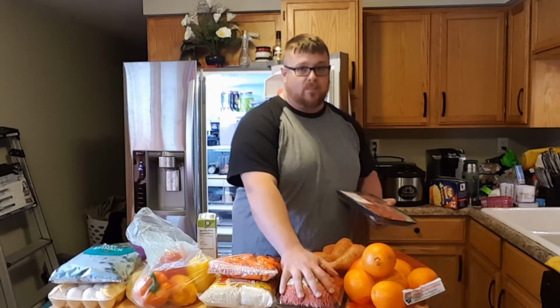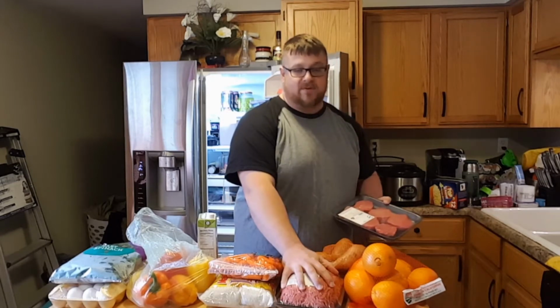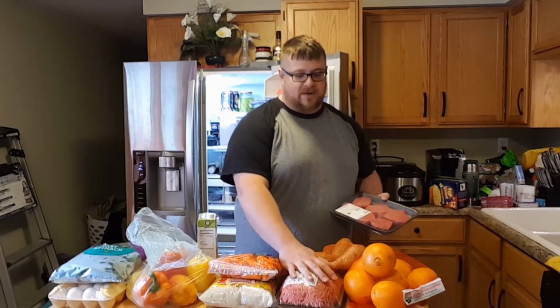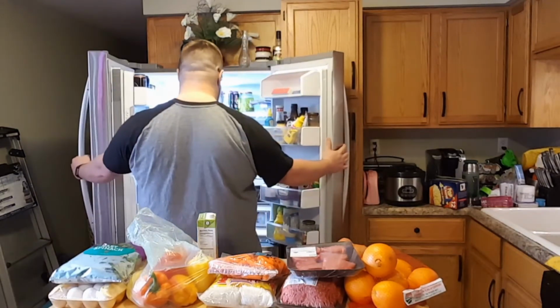I'm trying to do more ground beef than steaks because steaks are expensive. This will last me 3 days. This will probably last me a week. So I'll separate this out. I'll have like four meatballs with lunch with the rice. That'll fill me up for a while. I was trying to think if I bought anything else.